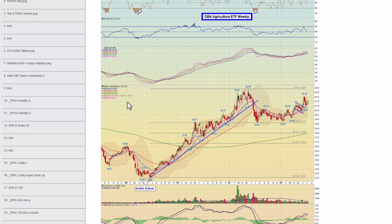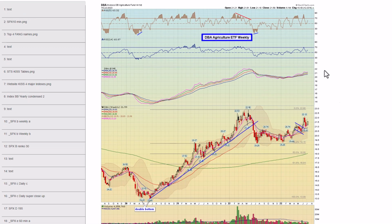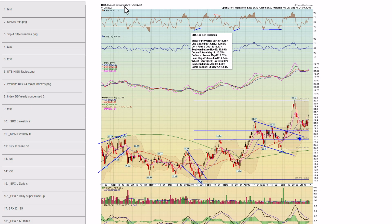Next, chart 69, DBA agriculture, up 2% for the week. Finally, chart 70, DBA on the daily. Take a look at this, guys. Broke out of this channel, rallied up, pulled back, found support at the extended trend line of the channel, which often happens in technical analysis. That's why I always state, extend those trend lines out once you've broken them, because many times you retest it. Retested it, nice rally off of that area.